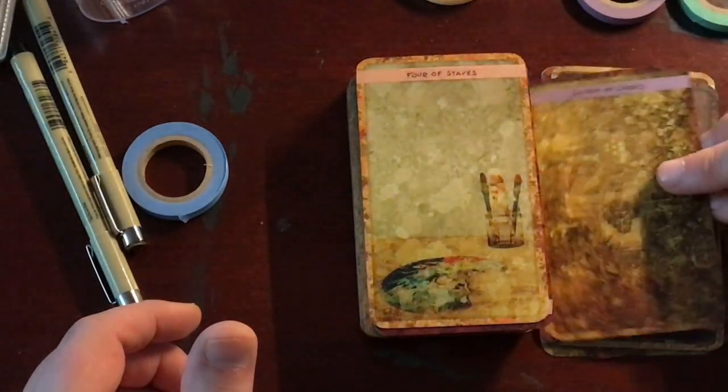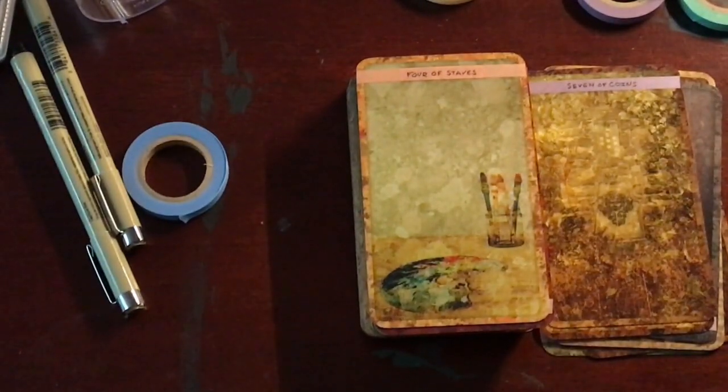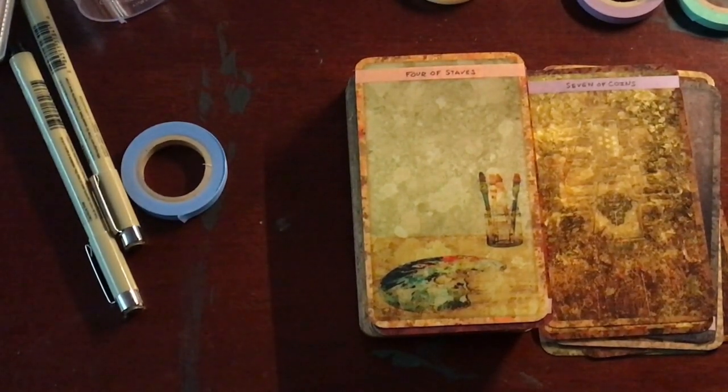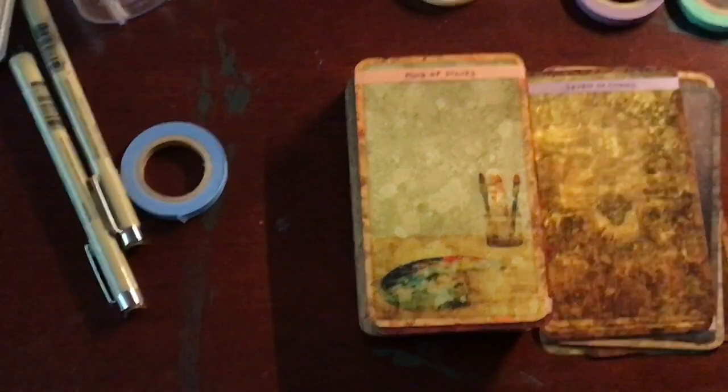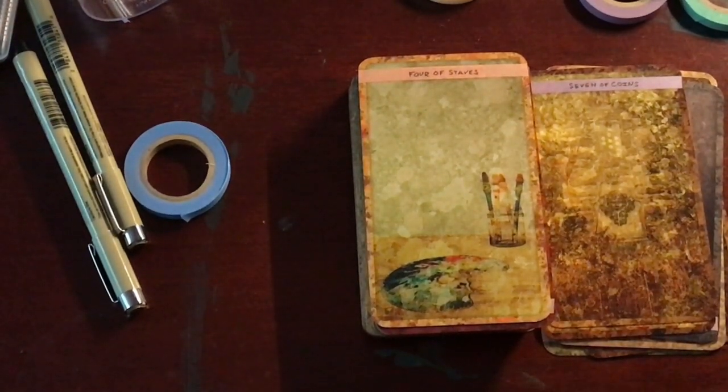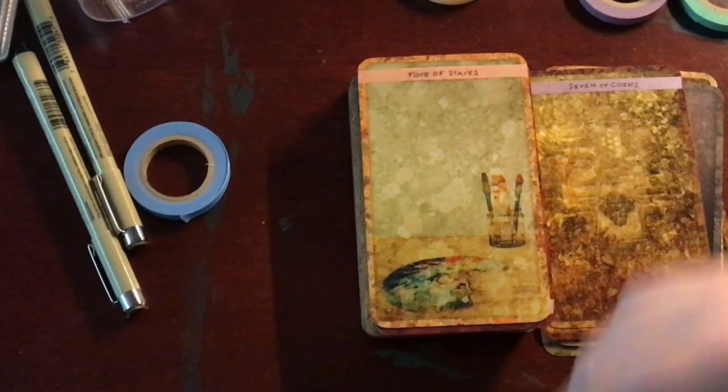I have to go in and really look at this deck closely now that I've done this, because one of the things that happens when I have a deck that I'm finding frustrating from a use point of view is that I have a hard time actually seeing what's on the cards, because I'm so focused on what I wish were different about it.